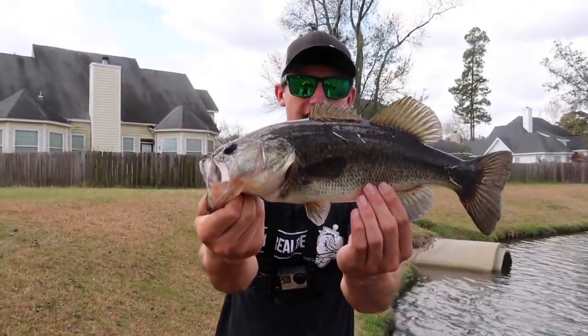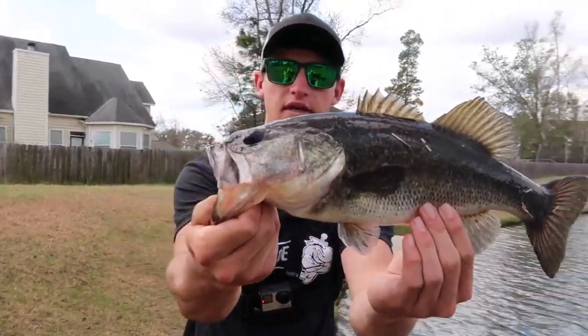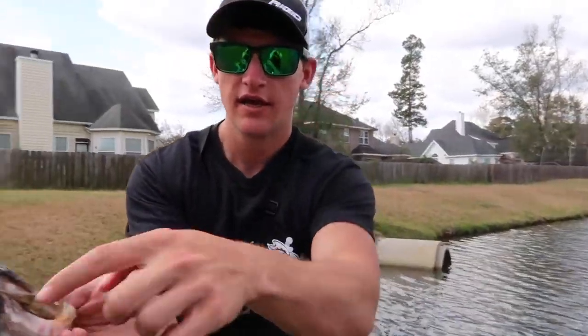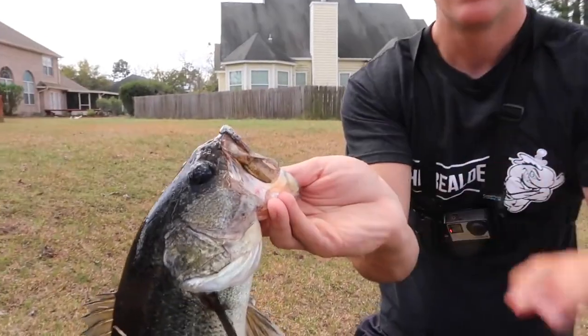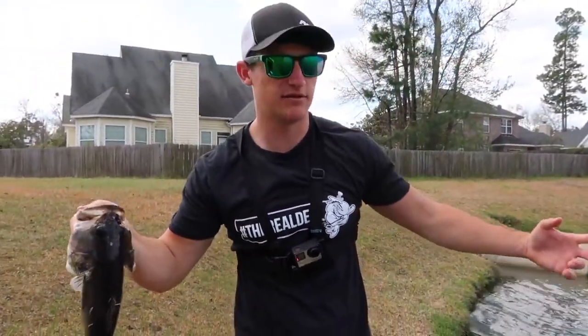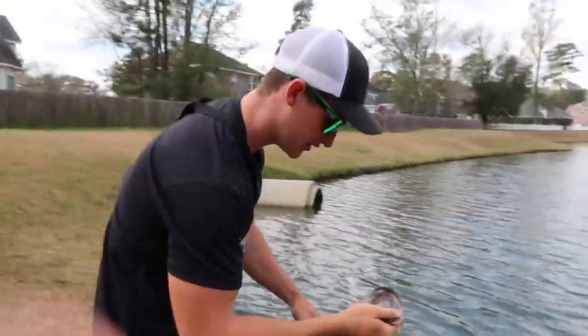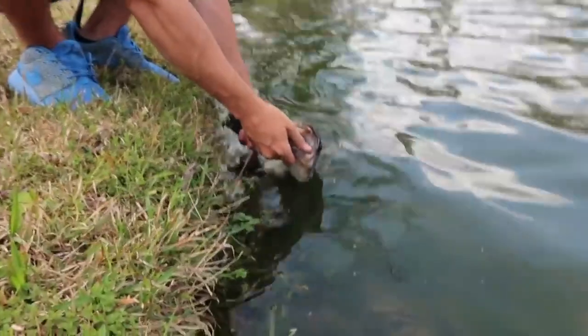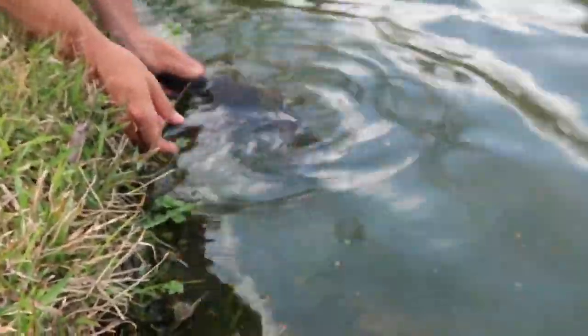Beautiful little lizard bass, and he is dark compared to the others. He's been living in that pipe right there for a while. I believe I've caught the same fish. You can actually tell where his lip's been jacked. I really believe I came here and caught this fish maybe last week, maybe 2 weeks ago. Let's get him back in the water. What a beautiful guy though. Got some nice colors on him. He looks like a Florida bass living in that pipe.